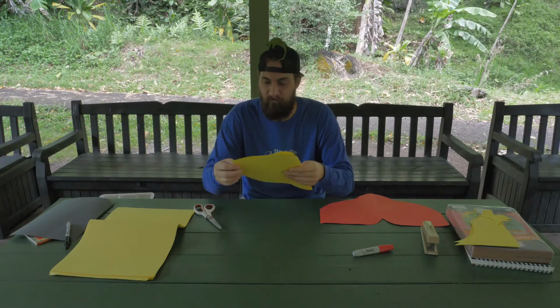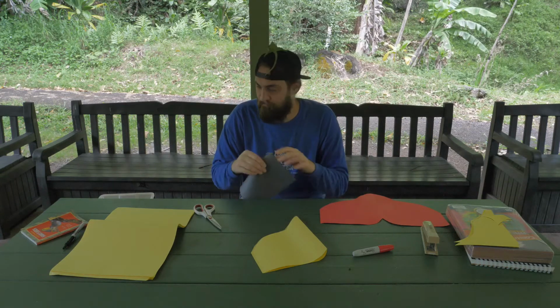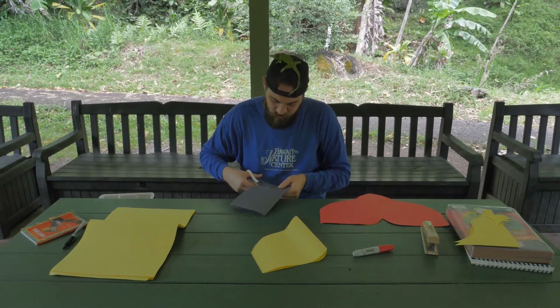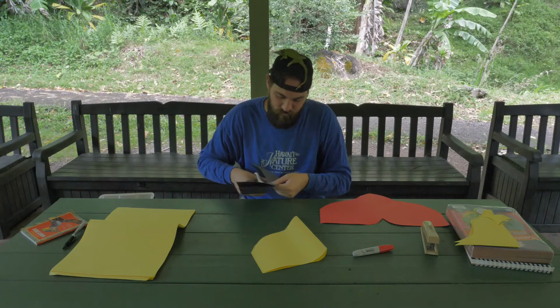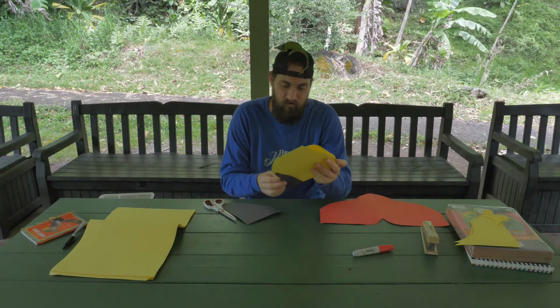Okay, now we have the head of our bird. Doesn't look like it yet. We're getting there. Okay. Next, we need to make a beak. It's going to be kind of hard. I'm just going to kind of freelance this one. See what happens. Good. That's pretty good. Okay. So far, so good.